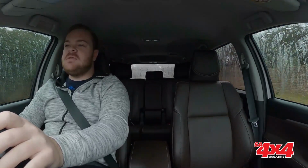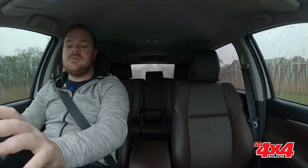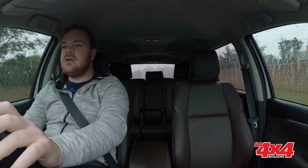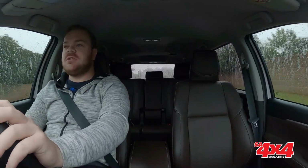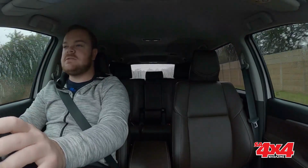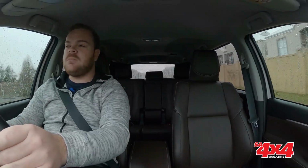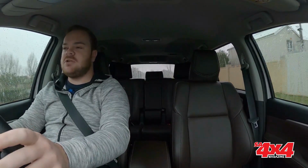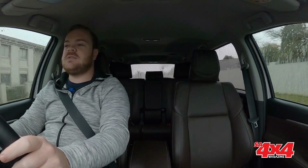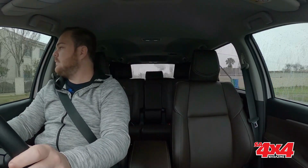As with the highlights we had previously, we wanted to see what someone who has spent a considerable amount of time in a previous generation Fortuner thinks of the current generation. We're in a 2020 Fortuner 2.8 diesel GD6, and we're going to go pick someone up who has had two previous generation Fortuners, the first generation and then the facelift as well. He now drives a 70 series Land Cruiser, I think.